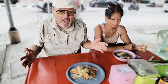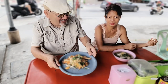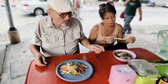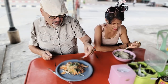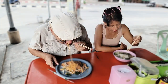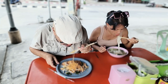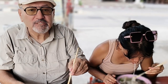The food has arrived and we have traditional chicken pad thai. And Mam Minnie has a nice chicken noodle soup. Pepper flake. Delicious.